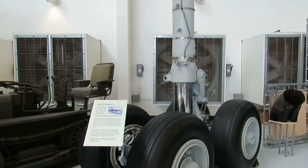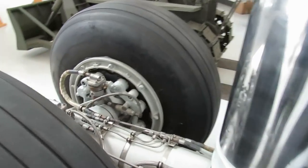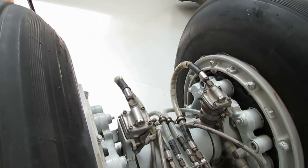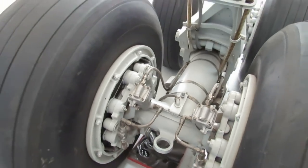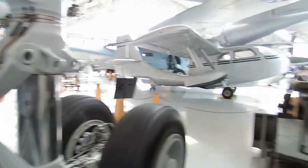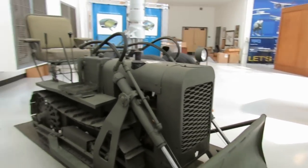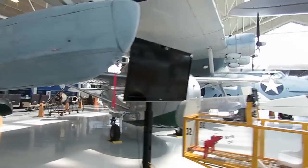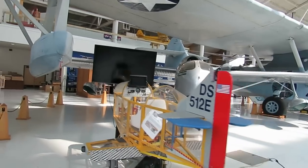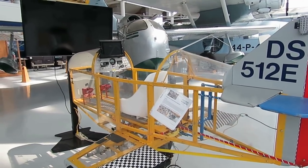And this is a landing gear from a Boeing 707. There doesn't seem to be a sign for this, but obviously it's a very small Caterpillar tractor. And sitting out here under the wing of the Catalina is another float plane. And this is a Supercat simulator demo.